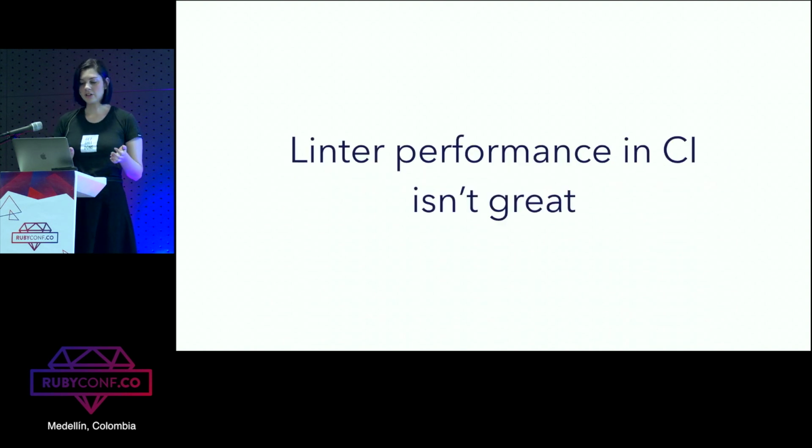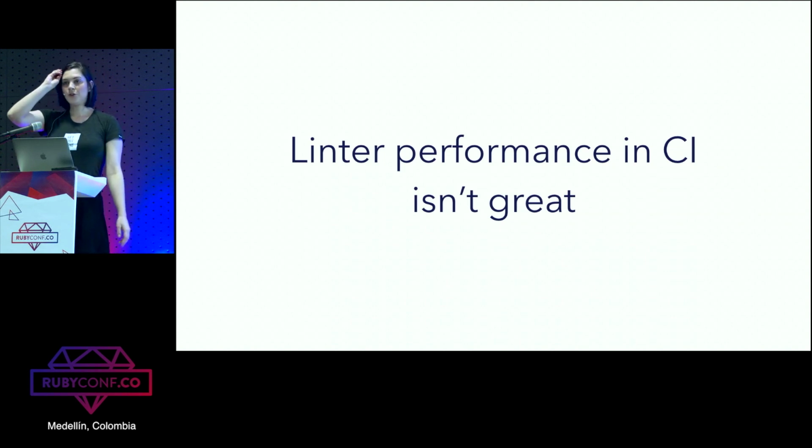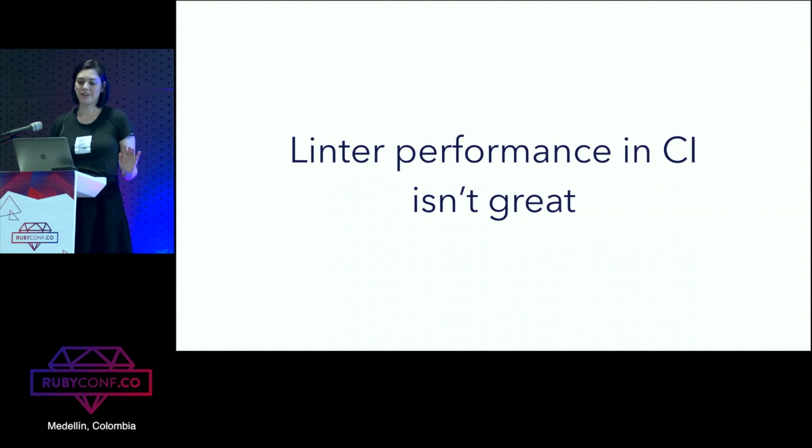Developers are very impatient creatures, as you probably might know. So linting can possibly take longer than running tests. So we are implementing some caching strategies to improve the performance when all rules are enabled in our test suite.